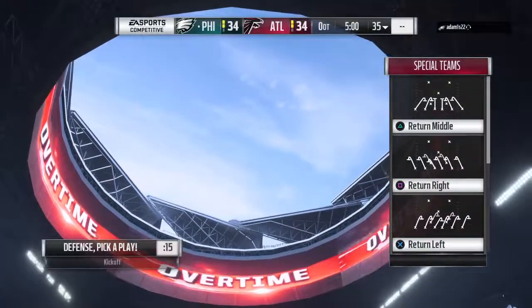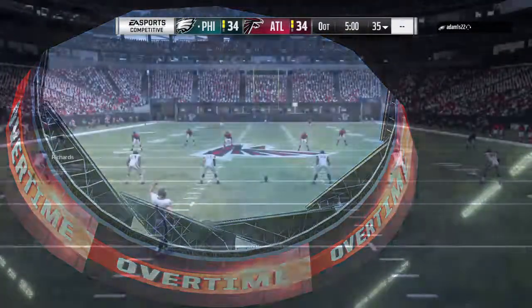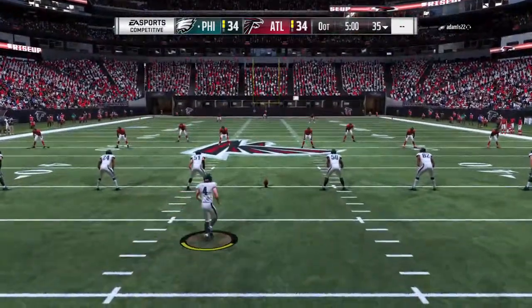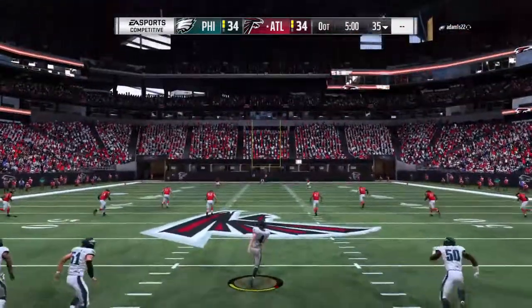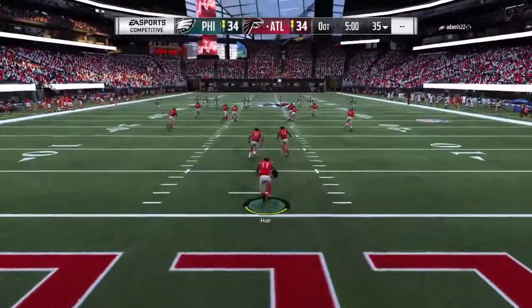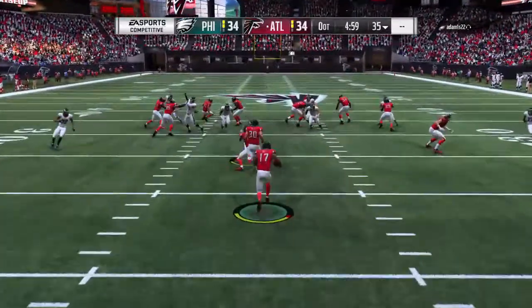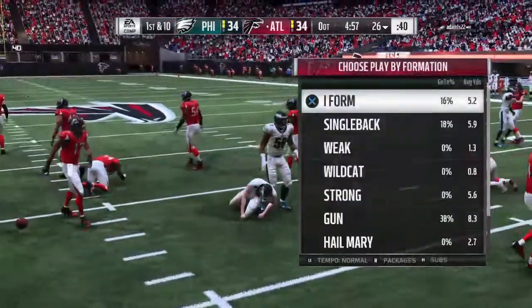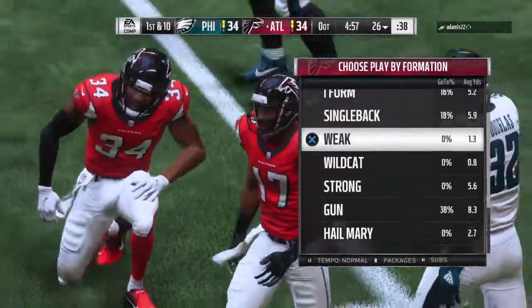That's exactly right. If they go down and kick a field goal, the other team gets a possession to either match. I'm not kicking no field goal. I'm going for the touchdown. I kick a field goal, we're still gonna get the ball, but I'm going for the touchdown. I'm going for the win. I'm gonna do a one-play touchdown in here.